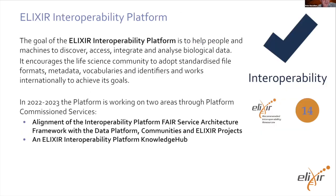The Interoperability Platform is designed to help people and machines discover, access, integrate, and analyze biological data. And it does this by encouraging the life science community to adopt standardized file formats, standardized metadata, standardized vocabulary and identifiers, and works internationally so that this work isn't parochial, local to our own systems or local just to Europe, and that our data resources and our computational resources can be connected up into the worldwide whole.